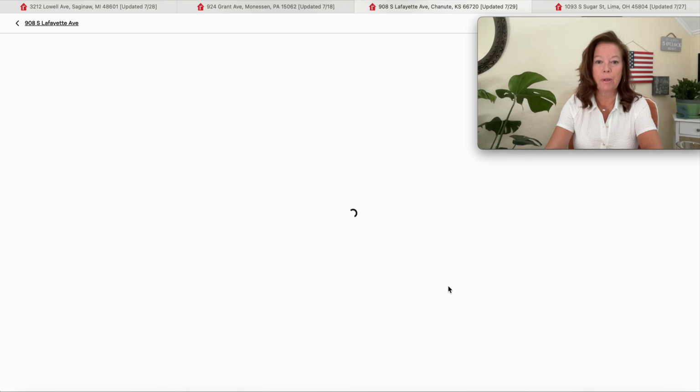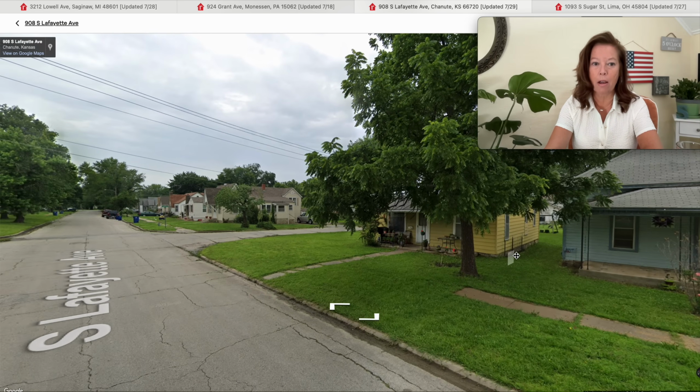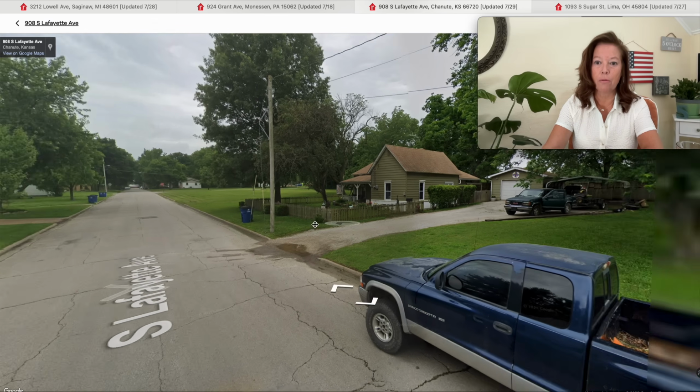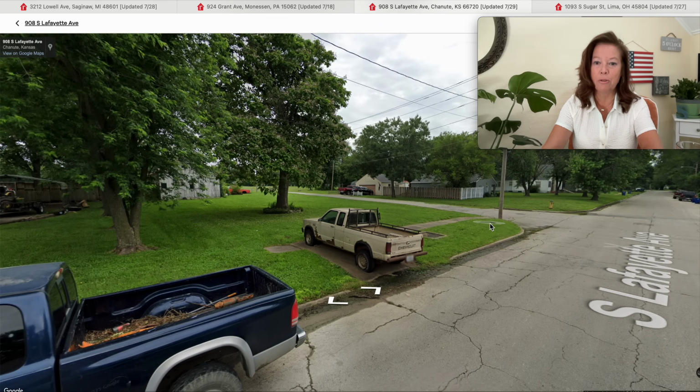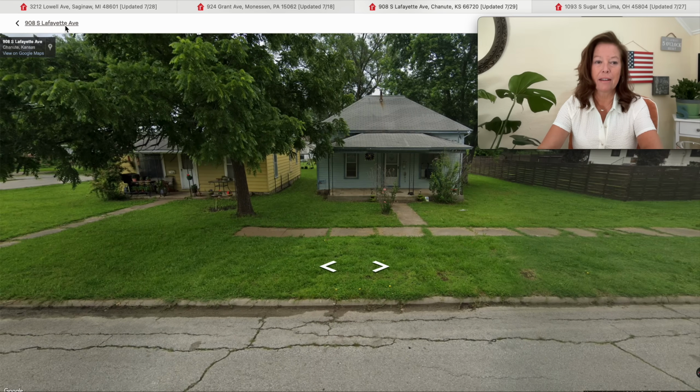So let's check out our street view here in Chanute, Kansas. There's your sidewalks. Add some value with walkability. But this looks very nice also. We're in a neighborhood, but again, due diligence. Yeah, that's a cute little place.